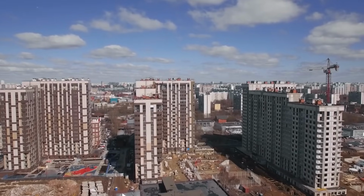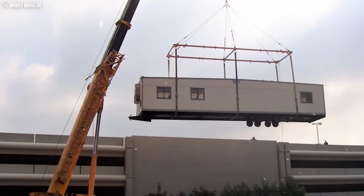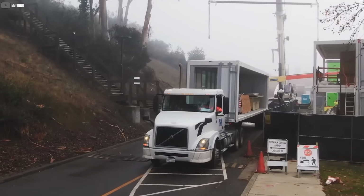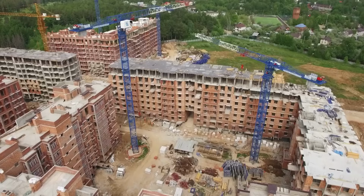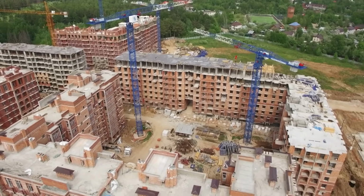Critics often question whether such rapid construction compromises safety, but China's modular machines have silenced the doubters. These machines adhere to rigorous safety protocols, producing modules that can withstand earthquakes and extreme weather conditions. Modular buildings often outperform traditional structures in durability tests.